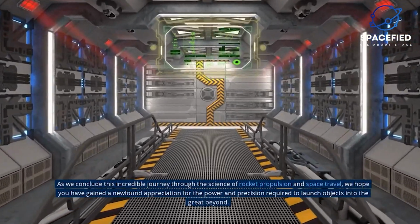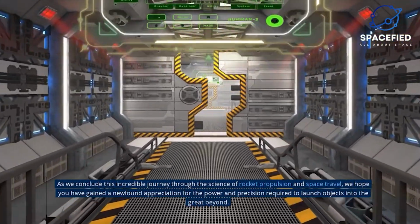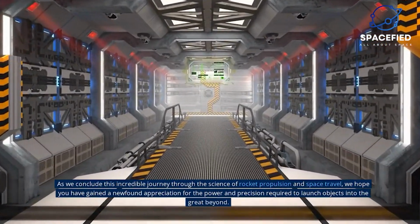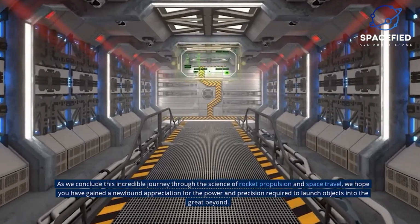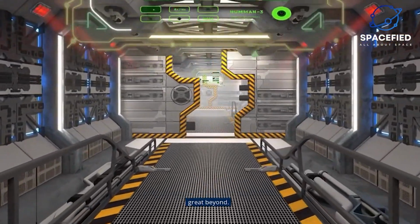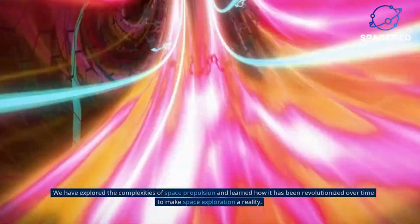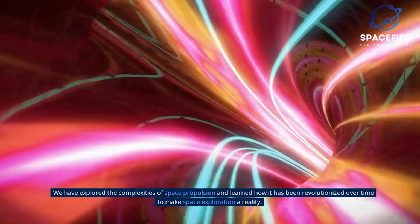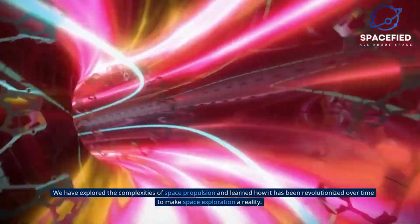As we conclude this incredible journey through the science of rocket propulsion and space travel, we hope you have gained a newfound appreciation for the power and precision required to launch objects into the great beyond. We have explored the complexities of space propulsion and learned how it has been revolutionized over time to make space exploration a reality.